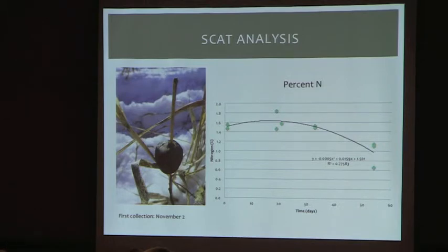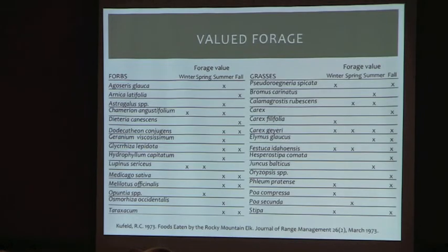And that's one of my favorite photos of scat, because it got impaled by a little grass. Naturally, I didn't do that.